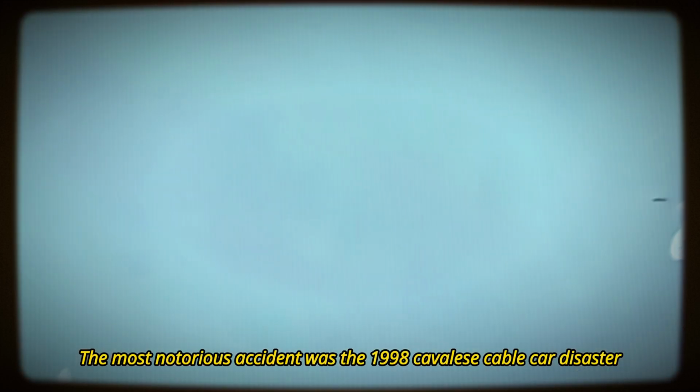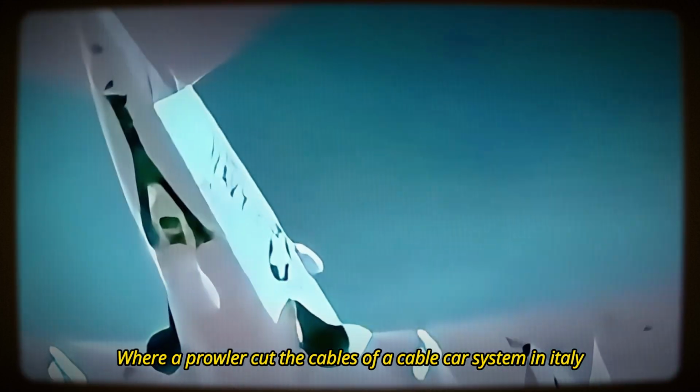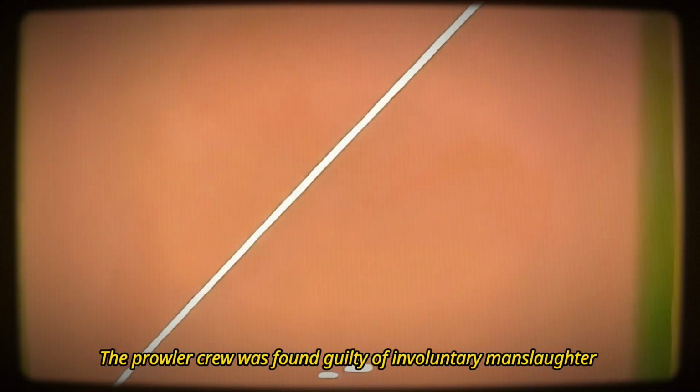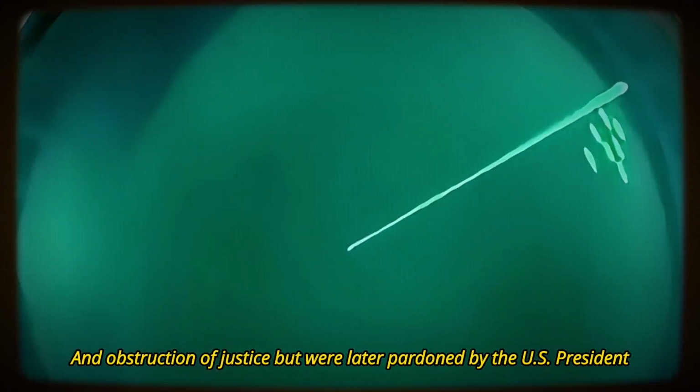The most notorious accident was the 1998 Cavalese cable car disaster, where a Prowler cut the cables of a cable car system in Italy, causing the death of 20 people. The Prowler crew was found guilty of involuntary manslaughter and obstruction of justice, but were later pardoned by the U.S. president.